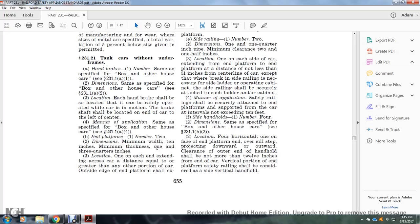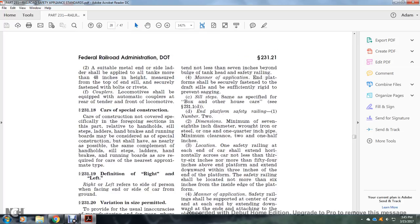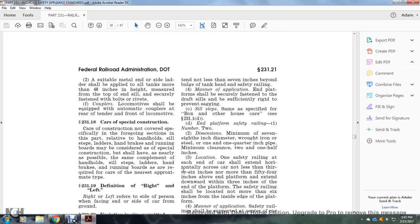231A. 4. End platforms. 1. Number. 2. Dimensions: minimum width of 10 inches, minimum thickness of 1 3/4 inches. 3. Location: on each end, extending across the car a distance equal to the greater of any other portion of the car; outside of the end platform shall extend not less than 7 inches beyond the bulge of the tank and the head of the safety railing. 4. Manner of application. Each platform shall be securely fastened to the draft sills and efficiently braced to prevent sagging. C. Side sill steps shall be as specified for box or other house cars.